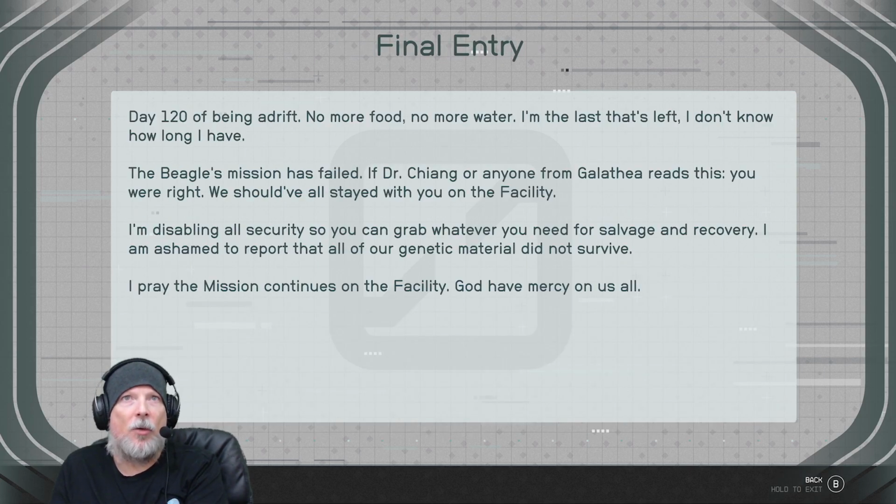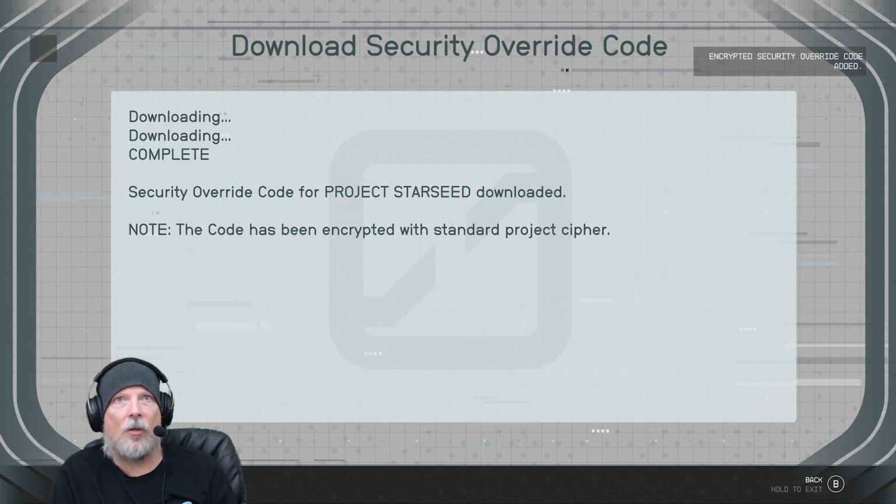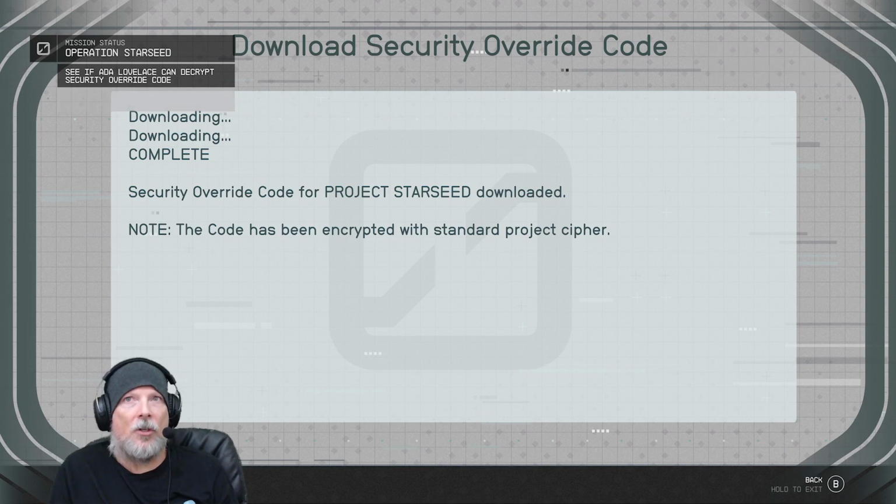Day 120 of being adrift. No more food, no more water. I'm the last that's left. I don't know how long I'll have. The Beagle's mission has failed. If Dr. Chiang or anyone from Galathea reads this, you were right. We should have stayed with you on the facility. I'm disabling all security so you can grab whatever you need for salvage and recovery. I'm ashamed to report that all of our genetic material did not survive. I pray the mission continues on the facility. God have mercy on us all. Download security override. Project Starseed.